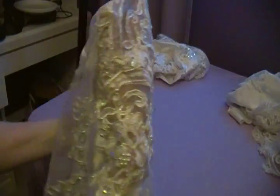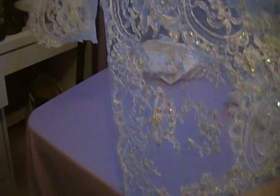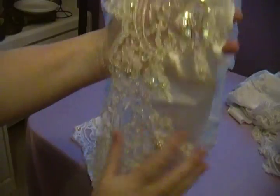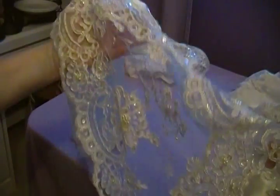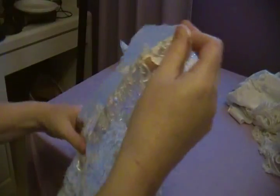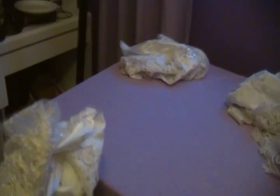So it goes up and then it comes into this triangle, and so you have all this extra lace here, and then you have another piece of the hem along here, the hem lace. So there is more than 2 yards of just this part plus the extra in here. So I am asking $8 for this as is with the satin still attached, or $10 if I cut it for you, and just let me know which way you'd like to go with that.